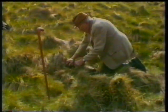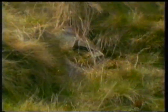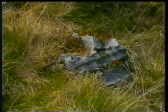This is the first time in 50 years it's been seen. And there's a whole load of there, Jim. There's a whole load of aircraft there. That's definitely the engine there. Marvellous.